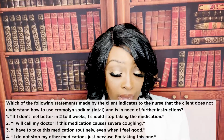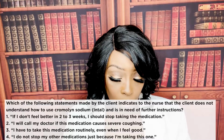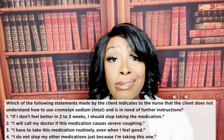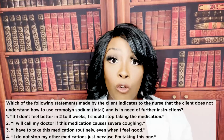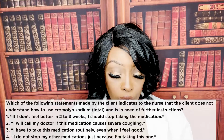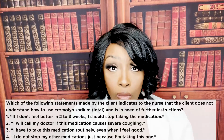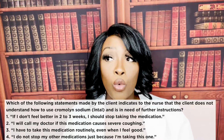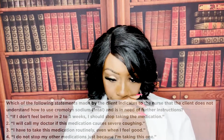And like I said, this medication, the cromolyn, by the way, guys, that's a mast cell stabilizer. It takes a solid 4 to 8 weeks before it's actually effective. Now, choices 2, 3, and 4, these are all correct. These are good, and that's why we didn't choose them, because the question's asking us which one needs correction.